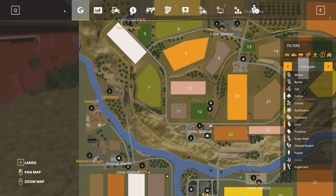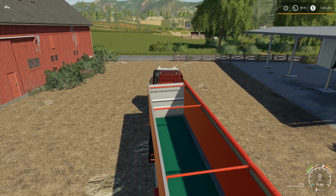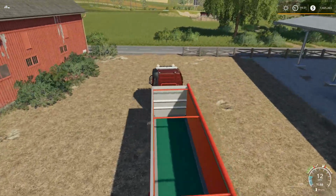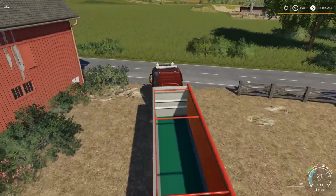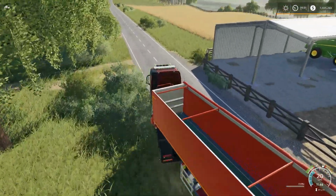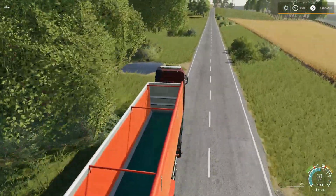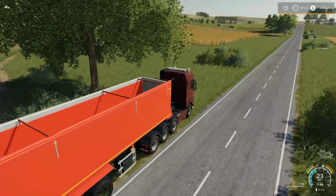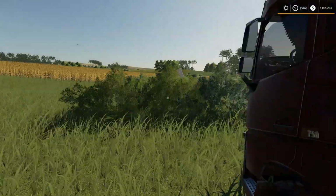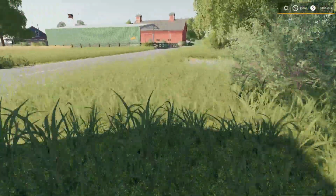Where is that field that we have? It's the field right over here. Oh, hoy, hoy. It's right there, Peanut. Yeah, I knew where it was. I'm just testing things out here. So I'll bring the truck. I think we'll just park it right here. Good enough. Yeah, sounds good. Park that right here. Let's go ahead and grab the John Deere harvester.